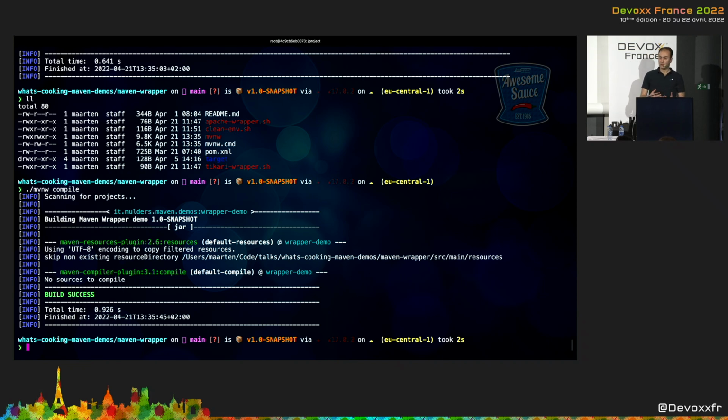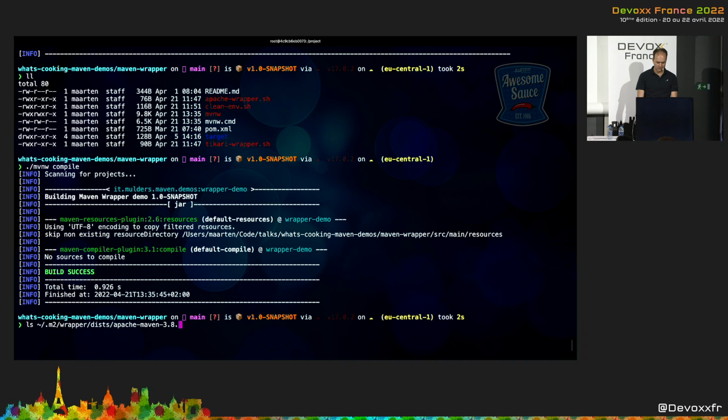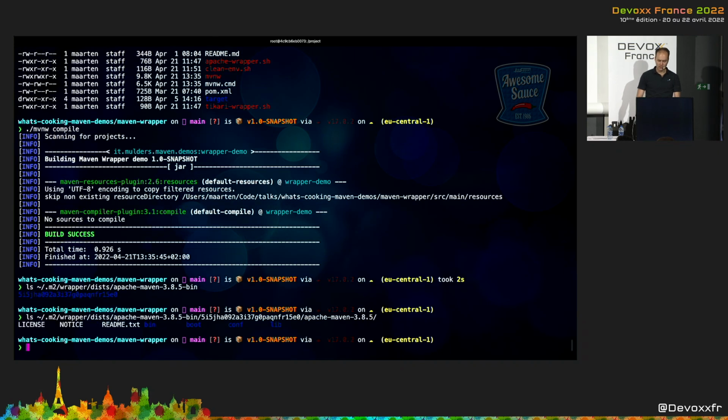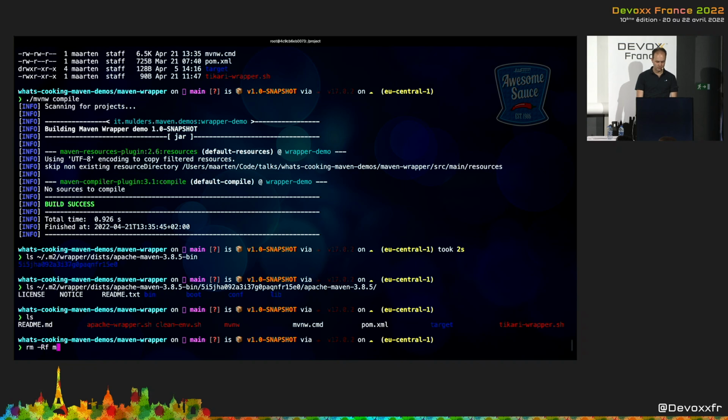Well, I had already downloaded it before, so we're not seeing it being downloaded, but we can inspect our M2 folder, and I believe it should be there. Wrapper, there it is. Distributions, Maven 3.8.5 bin, and there we have our Maven installation. If we have a different project that also uses Maven 3.8.5, it will use the same distribution that has already been downloaded here. Now, I'm going to remove the wrapper scripts.